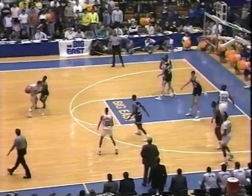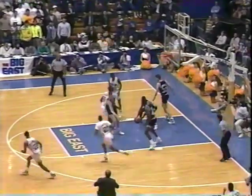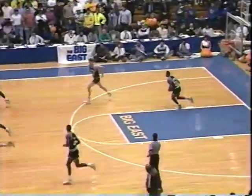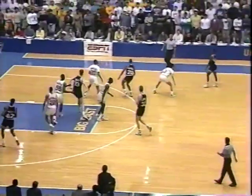Pitt showing a lot of patience, down to 15 now on the shot clock. It's Martin in the paint. Grice got a piece of it. Did you see Massey up there? Great play by Tom Grice. He does hold his ground, keeps his hands up.